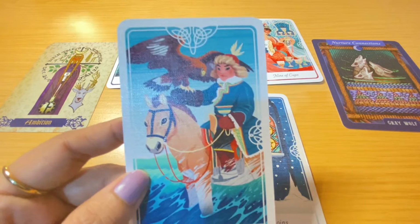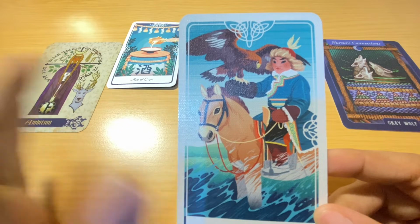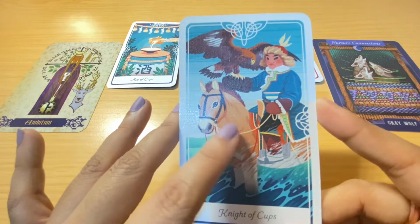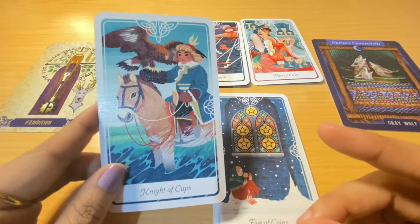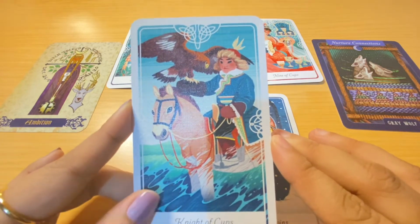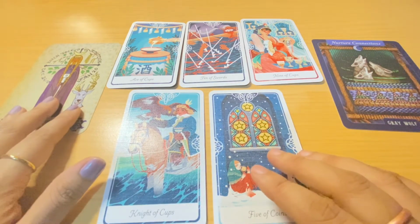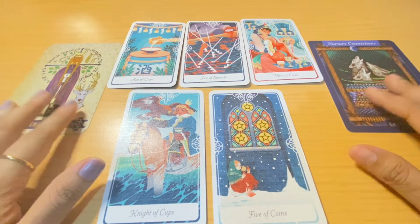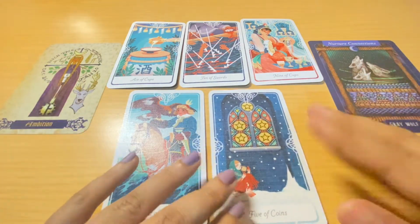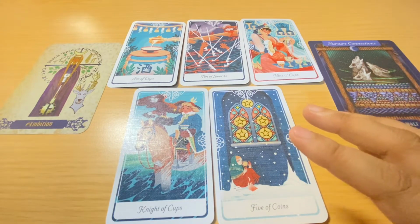So anyway, this card makes me feel like you might be getting some invitation. I already said that, and whether you accept this invitation or not, it's up to you. But through this invitation, I feel like you might be able to learn something new. Okay, and with this last card, which is the area of your life that you can master, it's the Five of Pentacles, which means that you need to take care of your finances.